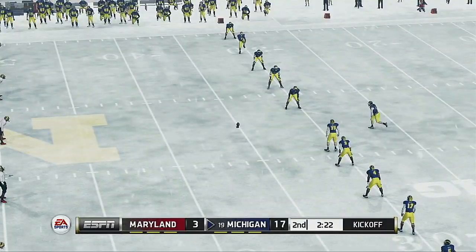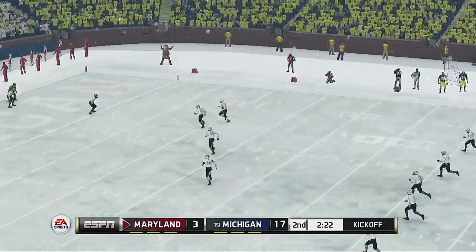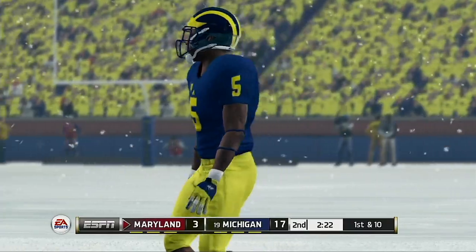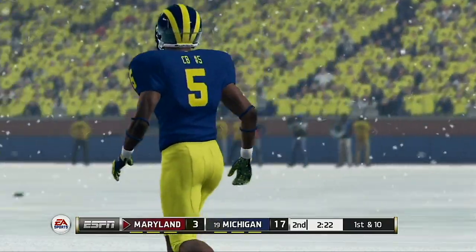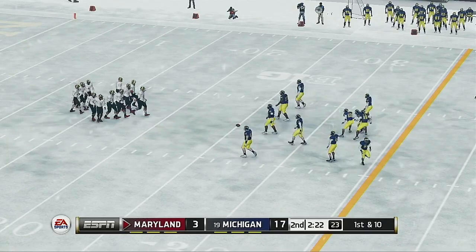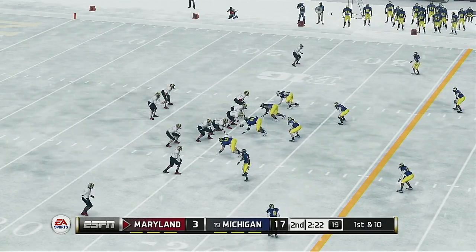They line up to kick this one away. He really got a hold of that kick. And it sails out of the end zone for a touchback. It was a pretty one-sided first quarter, but I wouldn't be surprised if things changed in a big way before halftime.